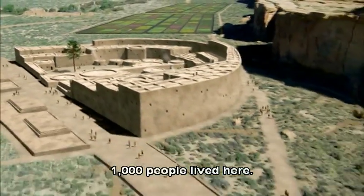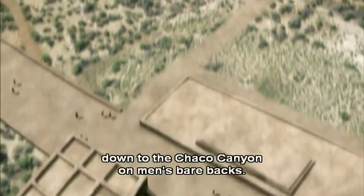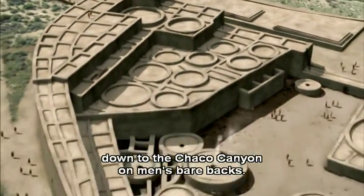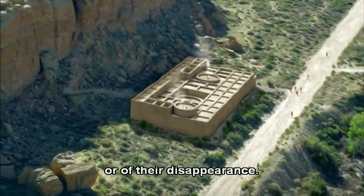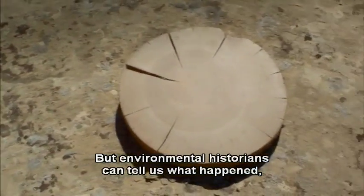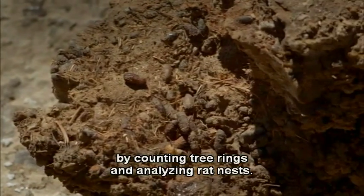1,000 people lived here. They had no animals to transport materials. Thousands of felled trees were dragged down to the Chaco Canyon on men's bare backs. There is no written account of their lives or of their disappearance. But environmental historians can tell us what happened by counting tree rings and analyzing rat nests.